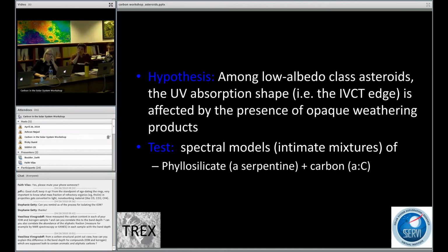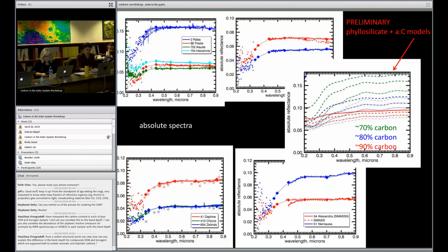And so we went to test this by doing some spectral models, intimate mixture models of phyllosilicate. In this case, we took a serpentine, which is probably the most commonly found in CM2 carbonaceous chondrites, and an amorphous carbon. And we got some matches. What's important to note from this is that preliminary, our matches seem to require a large percentage of carbon, which we had people say to us, of course, that's not possible. We don't see that in the asteroids or in the meteorites, so we're not expecting to see this much carbon. Go back to your drawing board.